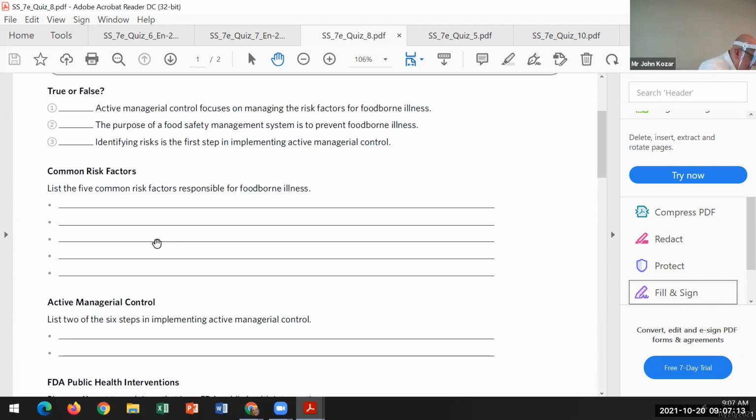Practicing poor personal hygiene. Holding food at incorrect temperatures. Yes, but like on the exam, it will be worded this way. It's using contaminated equipment. The other two are purchasing food from unsafe sources and failing to cook food correctly.